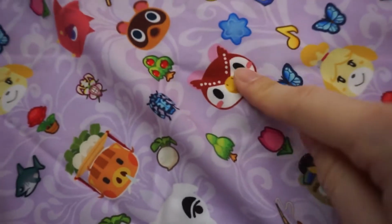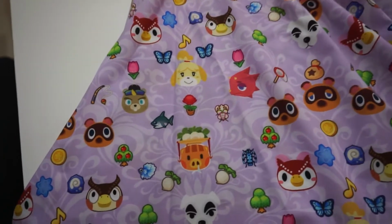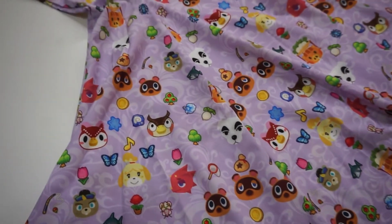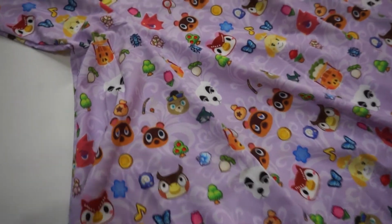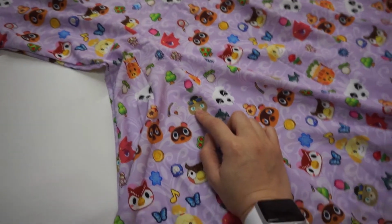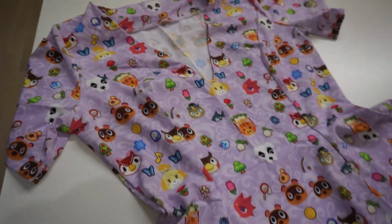So you see Spike, Isabel, Daisy May, Celeste, Blathers. I forgot the fishing guy's name. And KK Slider, Tom Nook, Timmy, and Tommy. Isn't his name CJ? I think his name is CJ. I love this. And it has the bells, the turnips, little fish, bugs. Oh, orchid mantis.